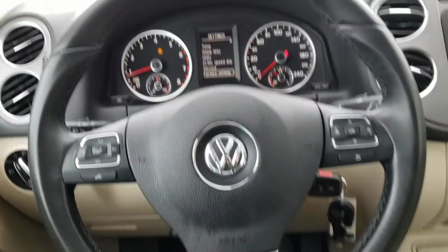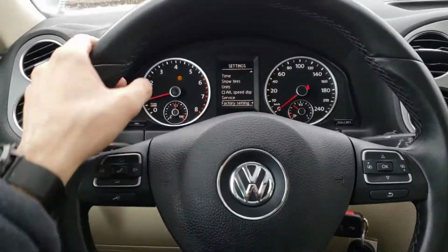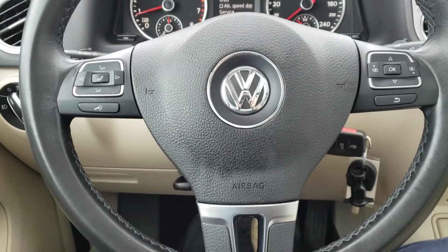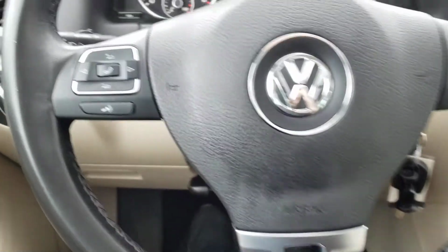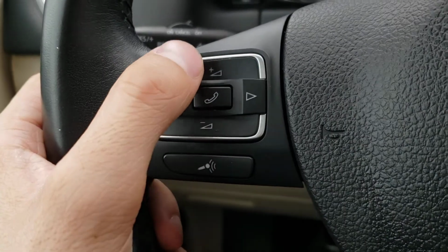If we back up and take a look at this leather wrap steering wheel here, you'll find a really nice 3-spoke design, as well as a couple of bolsters up top to give it a nice ergonomic feel. And if we take a look at the bottom there, you've got a nice little bit of styling to the bottom spoke.